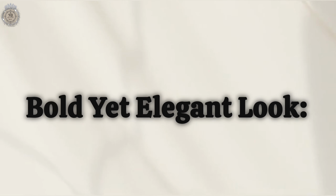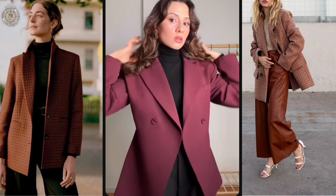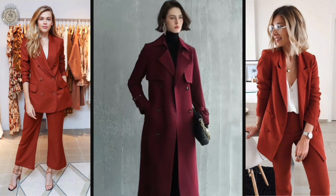Bold yet elegant look. Wear a brick red blazer with a black leather mini skirt and a high-neck black blouse. Complete the look with high leather boots and matching bags.